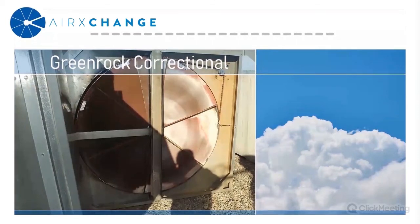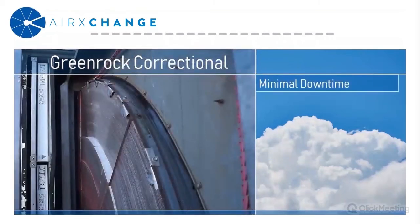It was located in a more rural area in a facility that operates 24/7. Downtime was the biggest concern for the application. The original wheel failed due to severe delamination, so you can actually see the large sections of loose heat exchange material present.